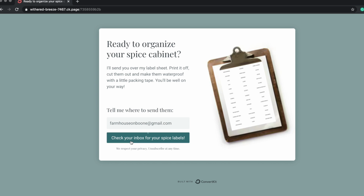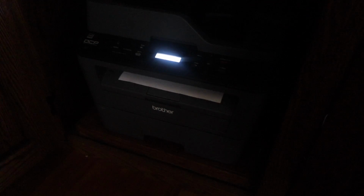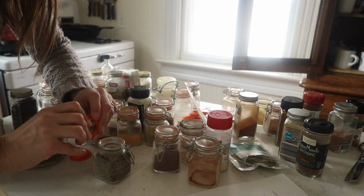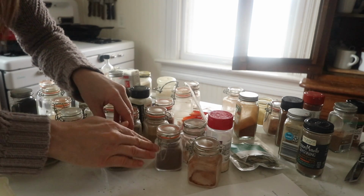I realize it's nothing fancy, but it does fit perfectly on this size of spice jar, which I will also link. So to get this organized, I just started smelling and emptying and labeling, and I finally was able to figure out what went in each one of my jars.